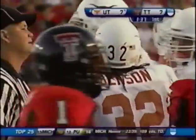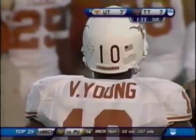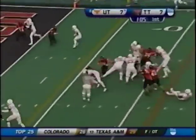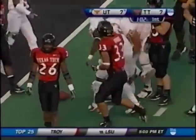Well, you know, Vince Young has been under a lot of criticism, but one of his biggest fans who understands what he's going through is head coach Mac Brown. What he's doing. Keeps it again. He's having fun, even more fun, as he gets inside the 5, down to the 2.